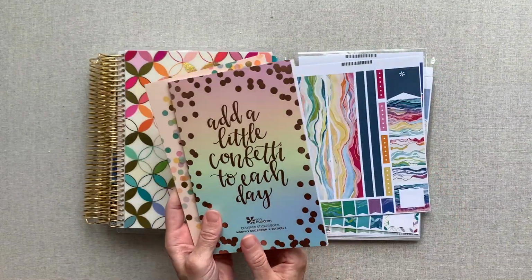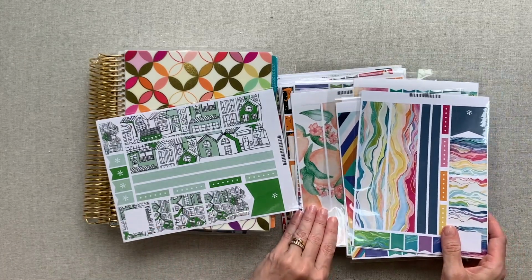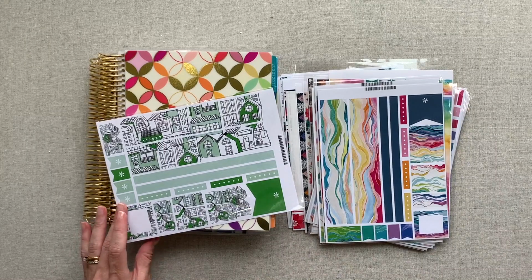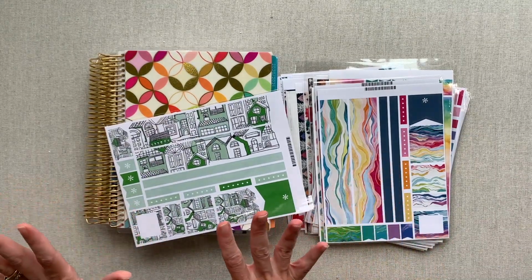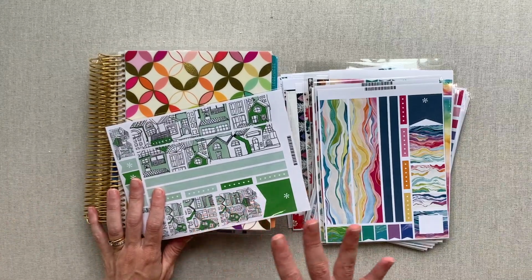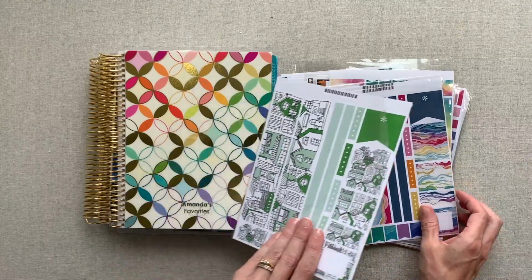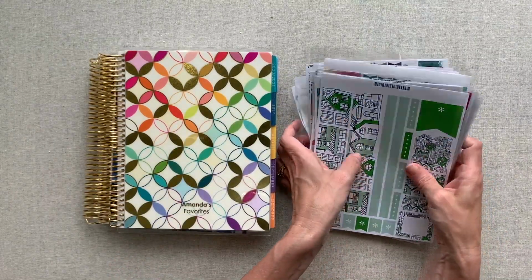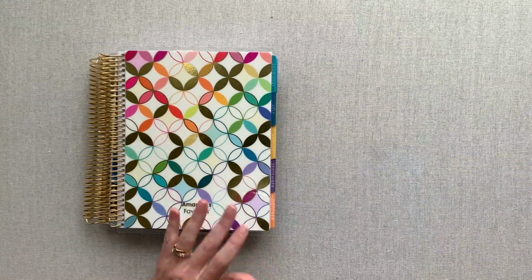This is the main of what I use. However, I do buy throughout the year. I throw sticker sheets into my orders, and I actually used them more last year. Well, this year currently. And I'll show you why I didn't use as many in this next coming year. I can always decide to add them in, but I decided not to add as many of her sticker sheets in. And I'll share why. So we'll get to our flip through. But those are really the only stickers that I use in here.